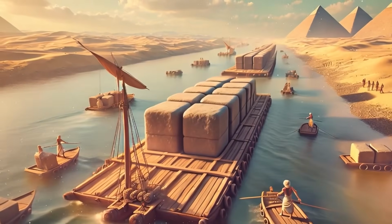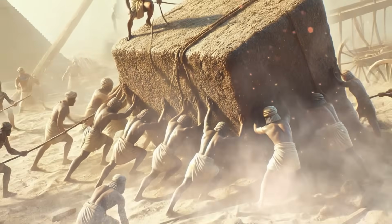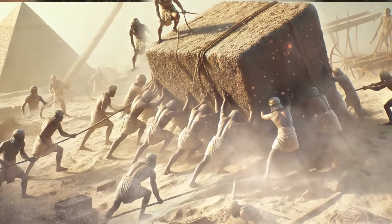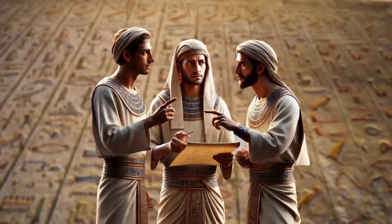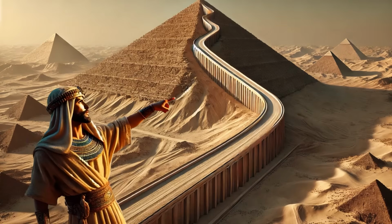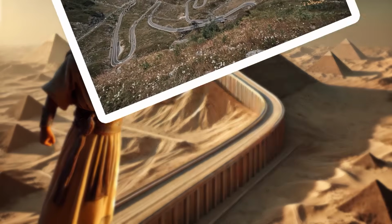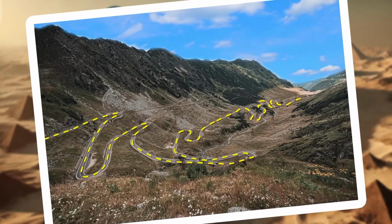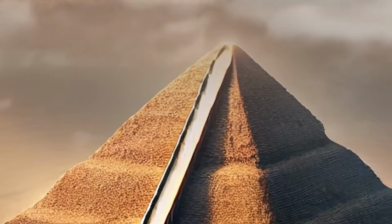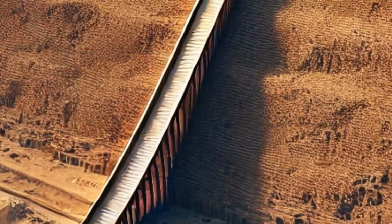But how did they lift the enormous stones on dry land to stack them up to the top? Did they use oversized cranes? Well, ancient Egyptians worked around this problem, literally speaking. One of the workers is now pointing to the giant ramp going around the pyramid they're building. This is how a mountain road zigzags its way to the top. If the ramp went directly to the top of the pyramid, then workers couldn't pull the stone blocks along it. It would be too steep.